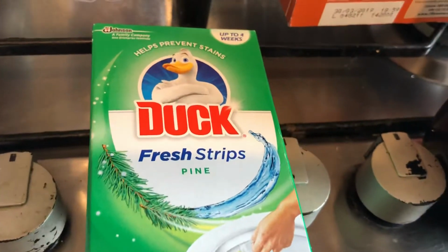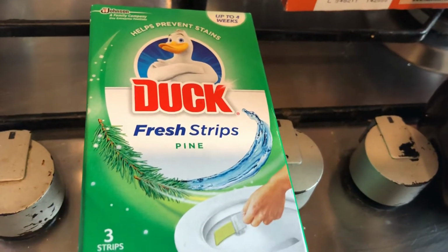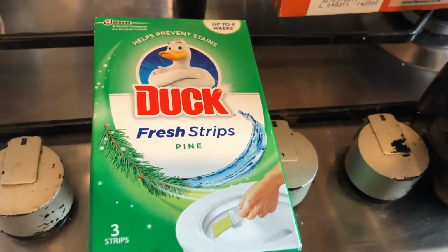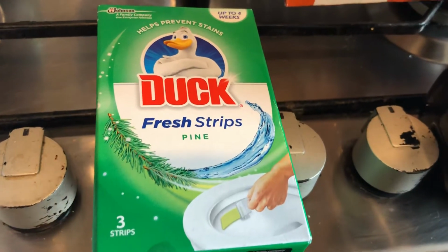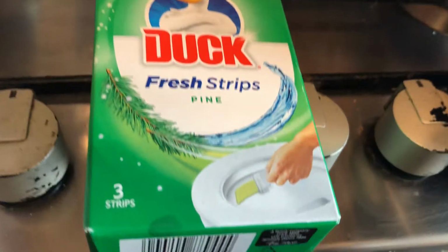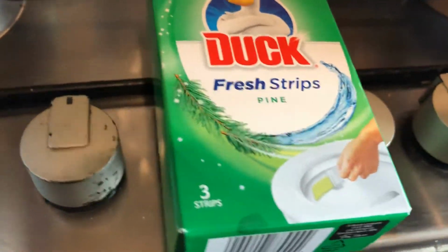Then she's not really talked about these that much, but she says that she has them in a toilet, and you could see them in the toilet when she was cleaning them the other day. So never heard of them before, never seen them before. They were £1. Again, I don't know if that's the normal price or not, but that's what I picked it up for. And again, it's the pine, the one that she raves about, and there's three. Got 3 toilets in my house, so one per toilet.